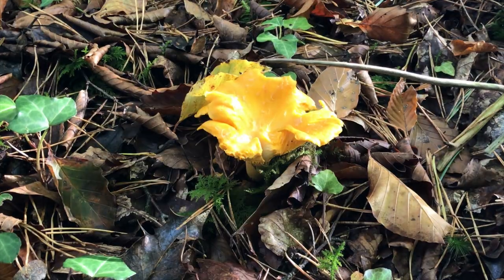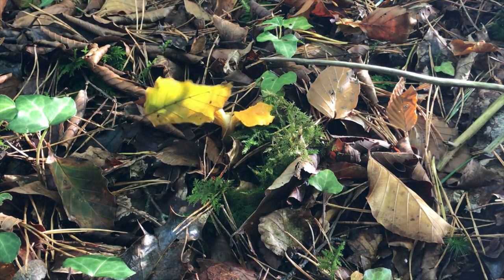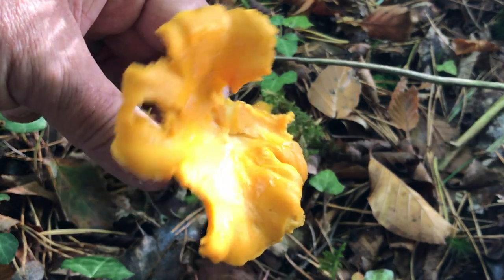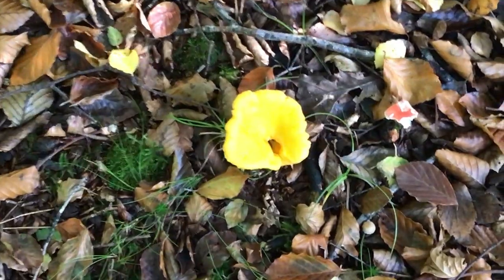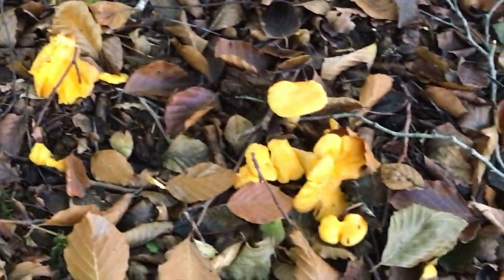The chanterelles are out, and I love chanterelles. They're pretty much my most favourite mushroom. So let's have some chanterelles and bacon butty. Oh, look at that beauty. There are actually quite a few, there's some nasty stuff, but quite a few chanterelles. Oh, delicious. Some of this is coming for lunch, some of it's coming home for later.